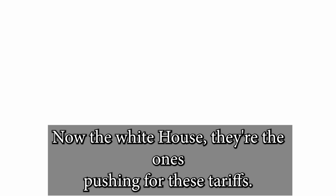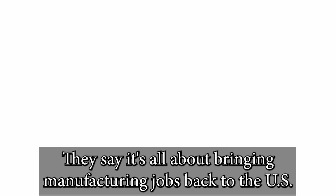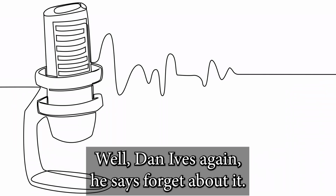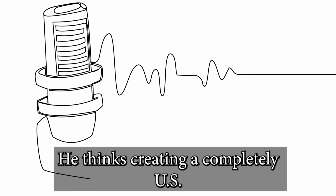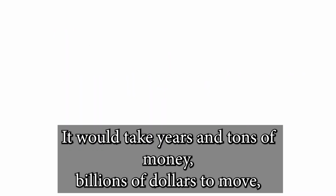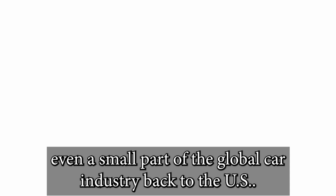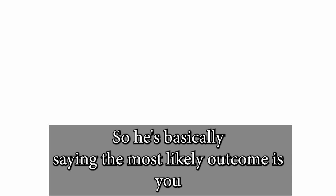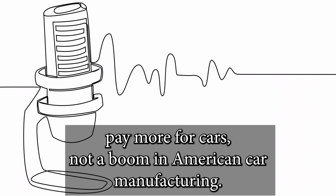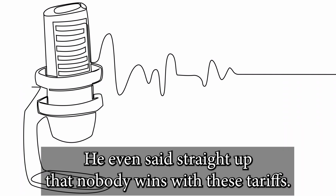Now, the White House, they're the ones pushing for these tariffs. They say it's all about bringing manufacturing jobs back to the U.S. and boosting domestic production. But what do people say about that, especially for the car industry? Well, Dan Ives, again, he says forget about it. He thinks creating a completely U.S.-based car supply chain is a pipe dream. It would take years and tons of money, billions of dollars, to move even a small part of the global car industry back to the U.S. So he's basically saying the most likely outcome is you pay more for cars, not a boom in American car manufacturing. He even said straight up that nobody wins with these tariffs.